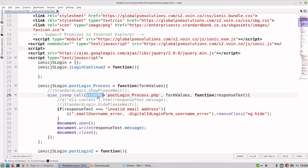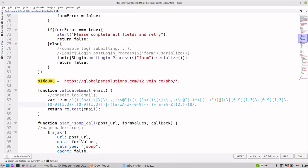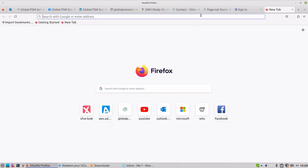Now, the first one, what is more interesting here is this site URL. If you scroll down again, you can see that site URL is this domain here, or this web page here. What we are interested in is this main one. If you copy this the way it is and go to the web browser, you can see when you paste it here that it resolves to that company domain.